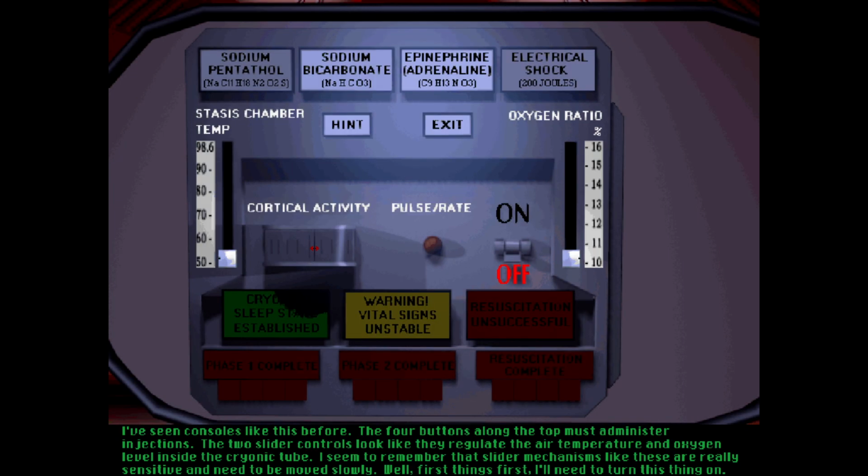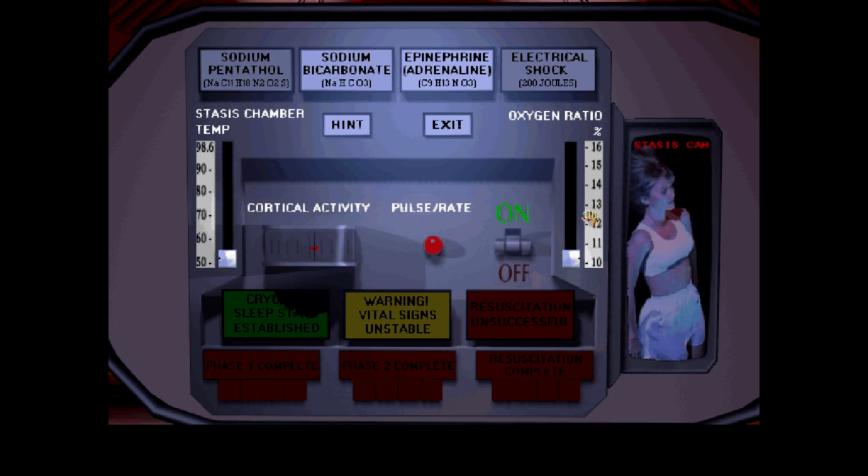Oh, jeez. The four buttons along the top must administer injections. Okay. The slider controls look like they regulate the air temperature and oxygen level inside the cryonic tube. You know, I feel like this is something you maybe need a certificate to really operate. Sensitive and need to be moved slowly. Well, first things first, I'll need to turn this thing on. Ooh, okay. All right, so there's the stasis cam. All right. Oh, geez. This seems bad. Yeah, I don't think Tex is certified to operate this equipment, but I guess we'll do our best. So, oh, geez.